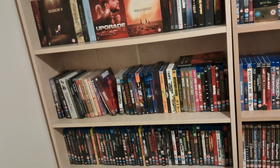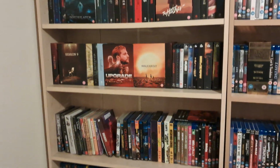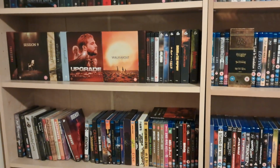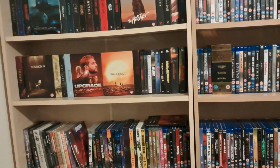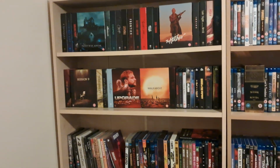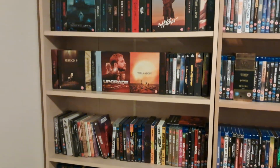Once I'd moved it all, I had about 3 shelves empty. But rather than have them all sideways and leave the shelves empty, I thought it was a better idea to have some of them front on. Sorry, I've got a bit of a cold coming, I think. So obviously I've only got 3 of these Second Sight front on to fill up this space.